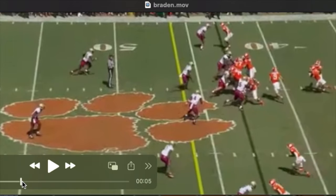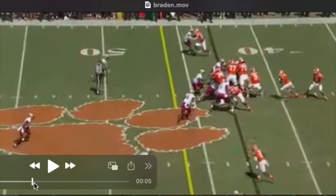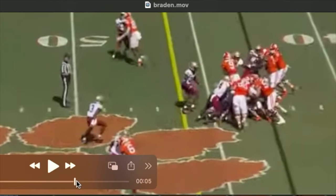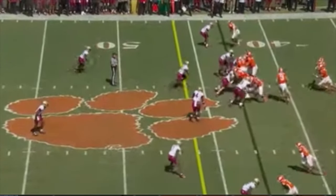Watch him throw the left guard aside, get these guys on two different levels. Very difficult to move him off the line of scrimmage. Split that double team and make a play on the ball carrier in the backfield. Holding up blocks, making plays in the backfield.